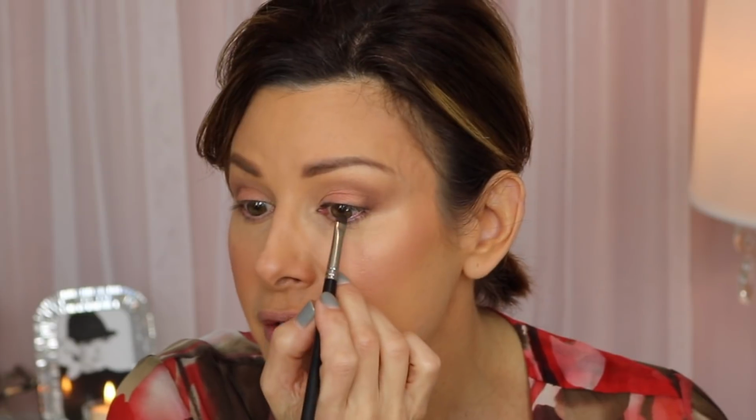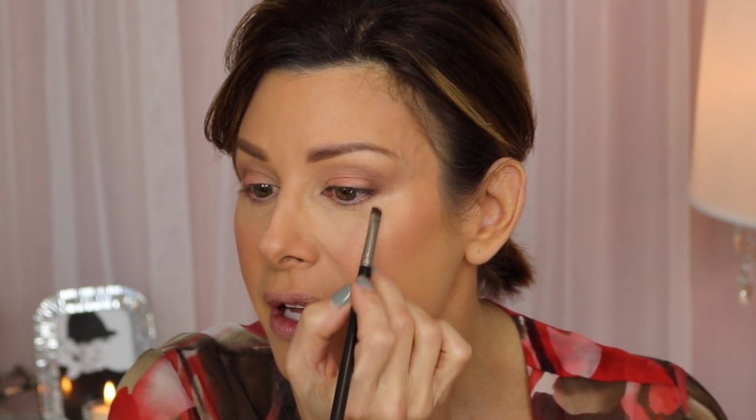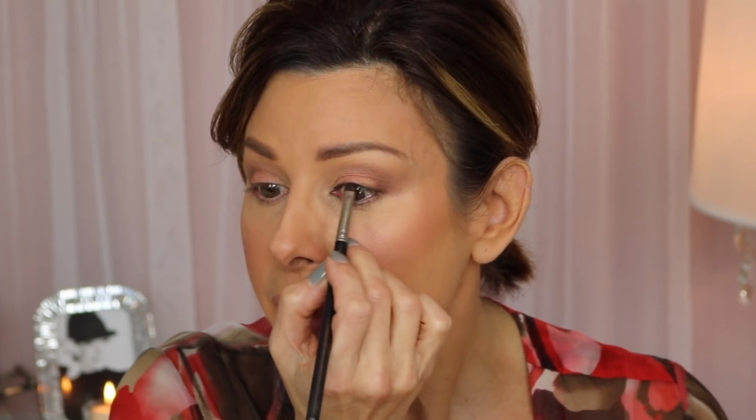And I have to say, sometimes the advantage of working with a powder instead of a liner, one of the biggest complaints about liners is that they smudge and start to fall downward. And I find with a powder, it stays in place a little bit better.